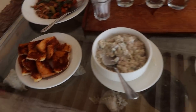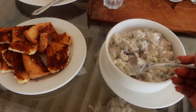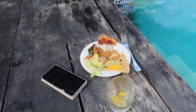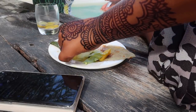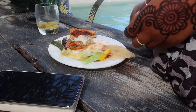So this is the food that we had yesterday. Some of us are too full to function, so we did not eat. What is this? I don't know, but it's nice. This is what they look like when they're wet. They're drying. Who's cannonballing?